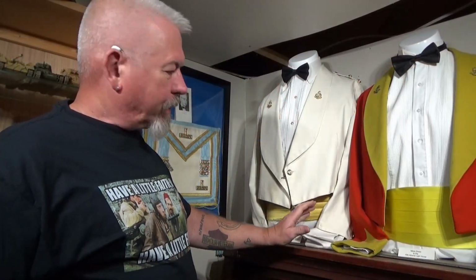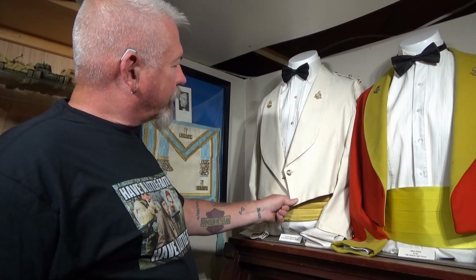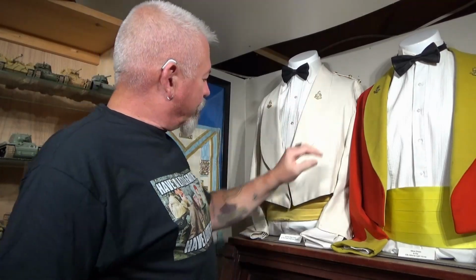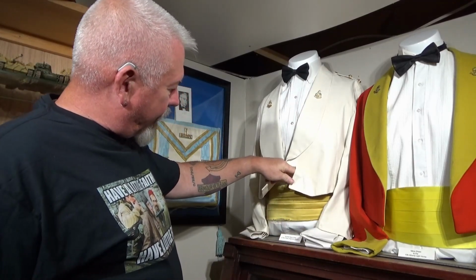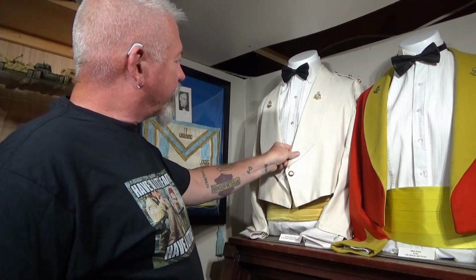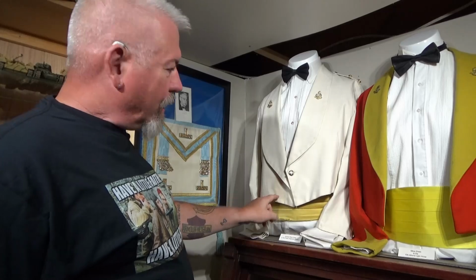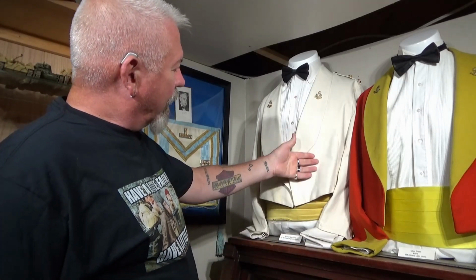So the first one we're going to take a look at is this summer mess dress for an officer of the Ontario Regiment. Now this was kind of a neat one that I picked up here. It still had all the collar badges on it, second lieutenant rank, and it still had this old chewed up cummerbund here. Replaced with dress shirts. Very nice idea, it's lightweight summer wear. The problem is you spill something on it, it's going to stain. As you can see, there's a stain right here. So whoever was wearing this either had too much on their plate or maybe too much to drink. Whatever. But again, it's kind of neat to pick up something like this just to add to your collection.